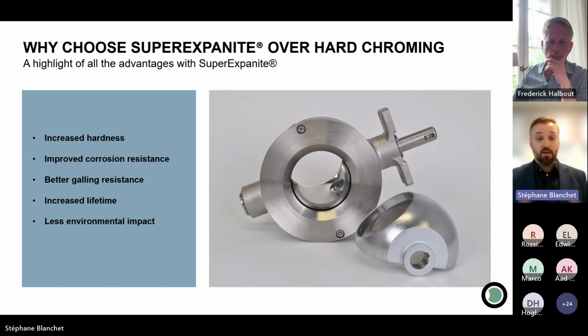Yes, and of course, at the end, it has less environmental impact. So it is, we think, the most sustainable treatment there is in the market right now. And we think also that sustainability is a very important topic in the world right now. So we think that customers should have the opportunity to select a sustainable solution.